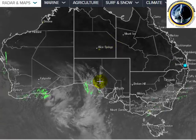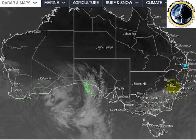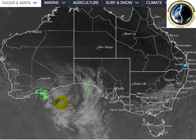Okay, there's a little bit of promise in the forecast for southern and southeast Queensland, in the eastern half of New South Wales, mainly that northeast corner up there on Friday and Saturday. But let's take a look at the live satellite picture now from Weather Zone.